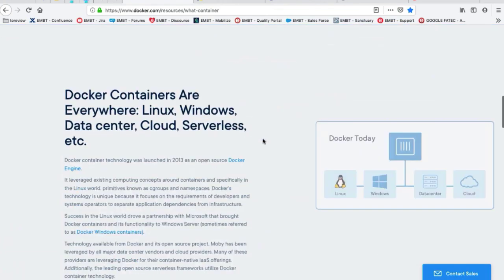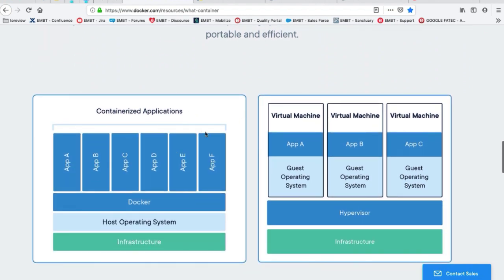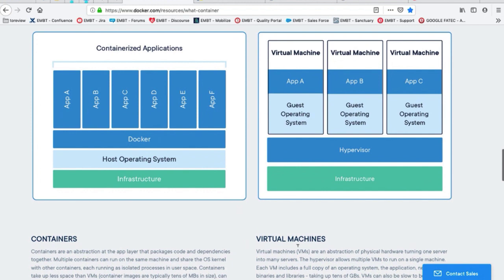A container, I think we can explain better what is a container if we compare containers with virtual machines, the traditional virtual machines we use for development, for a lot of things. Virtual machines are a full abstraction of a machine, where you have a full copy of the operational system, all of your applications installed, etc. So they are huge. They use a lot of space. They use a lot of resources to load.